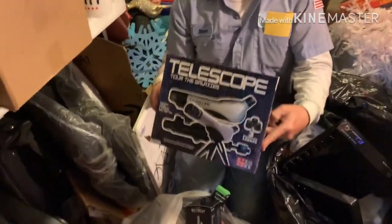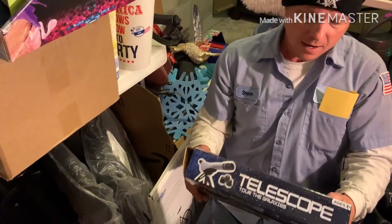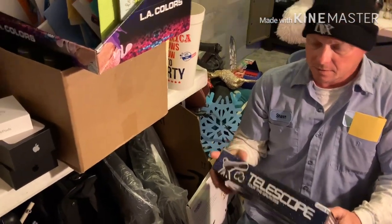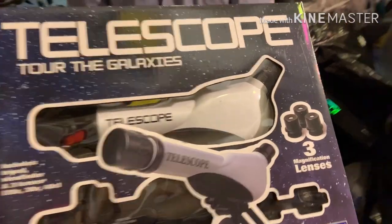Didn't I just find one of these? Yes. Telescope? Alright, we got another. Oh, no. I need a new. Yeah, I found one. Well, we got another telescope. A little telescope. That's cool. I want to take one telescope home.